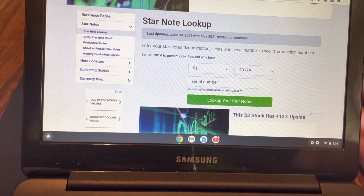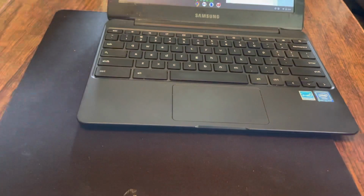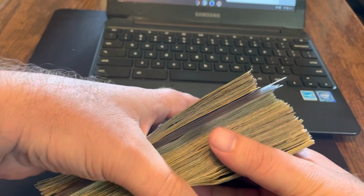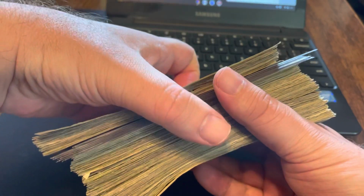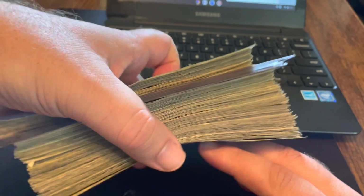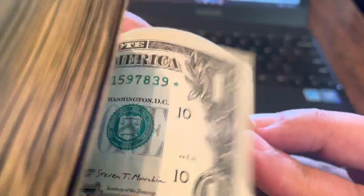Well, sometimes I have a lot of stars. Let me show you what I mean by that. Here is my stack of stars. Imagine how long it would take me to list each one of these one at a time. It would take forever. Okay, so there is no way that I'm going to sit here and spend days typing in every single one of these numbers on my star notes. Yes, these are all star notes. Yeah, I'm not going to spend that much time going through them all.